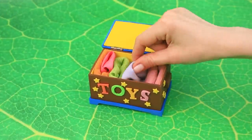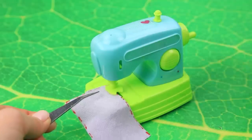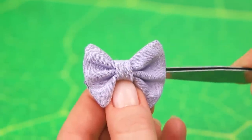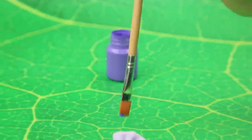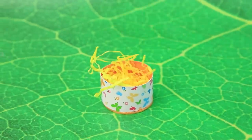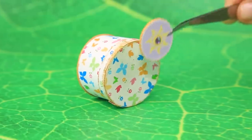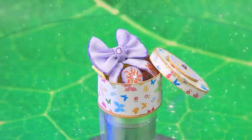Let's take a look in this chest. Outline the patterns. Sew the edges. Pull the bow. Hair clip. Emphasize the edges. Make a box. Some filler. Bow and two pairs of hairpins. Sun on top. A set of hairpins for every taste.